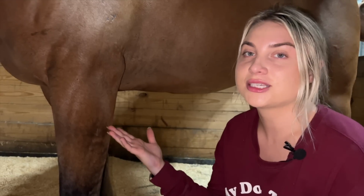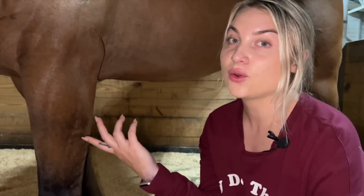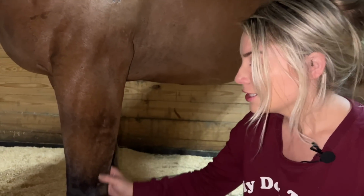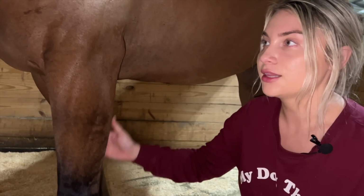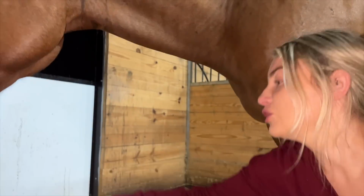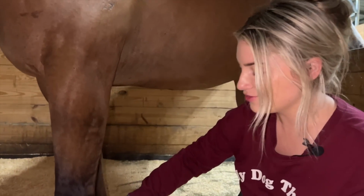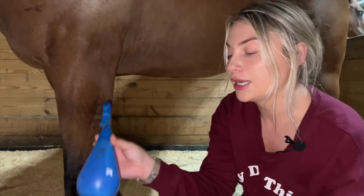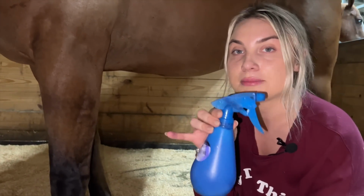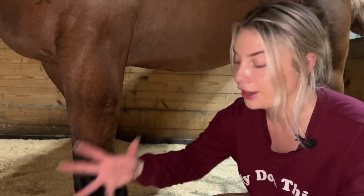So I'm down here with Cash because he's going to be our test subject for tonight. He's on night turnout, so he is going to have to go out into the pasture. I always look over and make sure they don't have anything crazy on them. He actually has a huge mosquito on his face, my goodness. With his feet, like I told you, we are using that Durasol product, and basically it's going to act as a barrier between his sensitive sole and the wet environment out there.